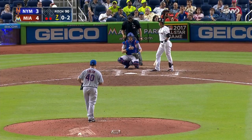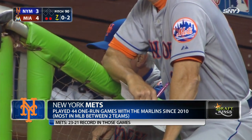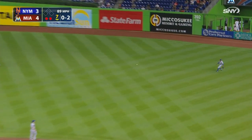Well, the Mets and Marlins have had a habit of playing these close games since 2010. No 2 teams have played more one-run games than these two. And it may feel to Met fans as though the Mets have lost most of them, but they haven't. They're actually 23 and 21 in those 44 one-run games.